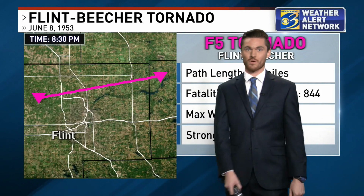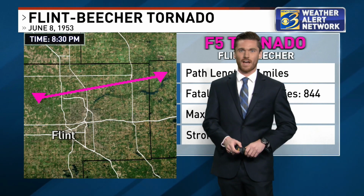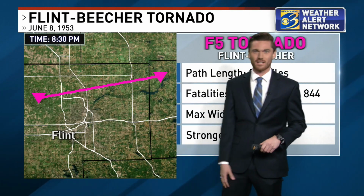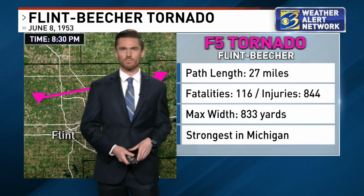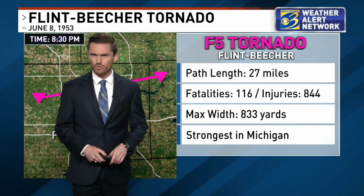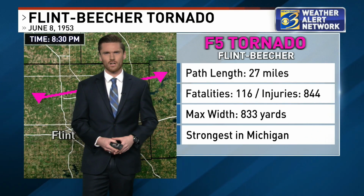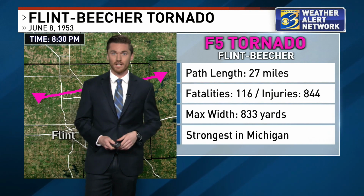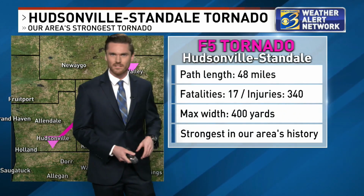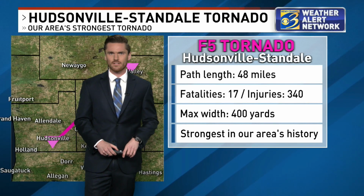And the folks at the National Weather Service are no strangers to surveying tornado damage, and some very strong ones at that. One of the most devastating tornadoes in the U.S. occurred near Flint in Beecher, Michigan on June 8, 1953. Still to this day, that is the deadliest tornado in Michigan history, as it killed 116 people and injured over 800. That was one of two tornadoes rated an F5 in the state, the other occurring right here in West Michigan. That tornado touched down near Hudsonville and lifted near Standale. It killed 17 people and injured 340 on April 3rd of 1956.